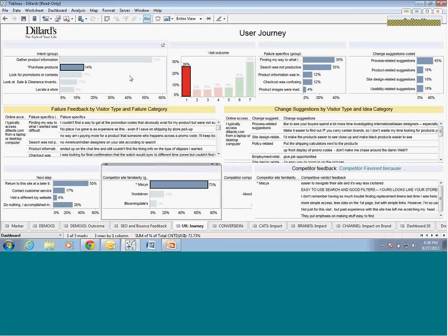So even just with this one dashboard, there's so much information that can be presented to the client. This is a dashboard that we can give to our clients with the reader, and they have access to it. We refresh their data on a regular basis and allows them to continue to look at the data as they make changes to their website.